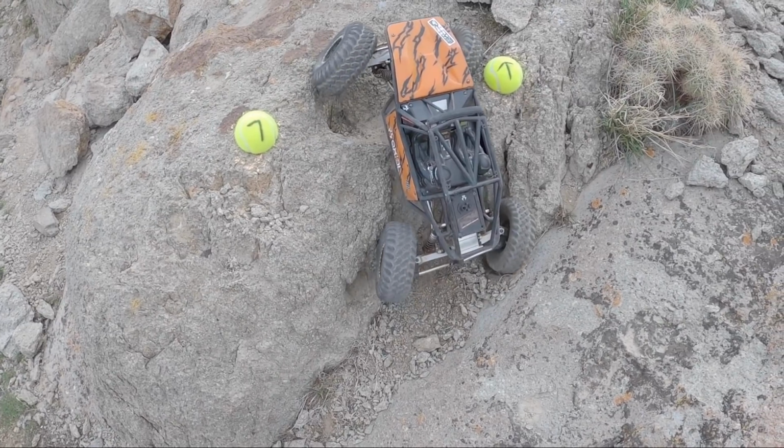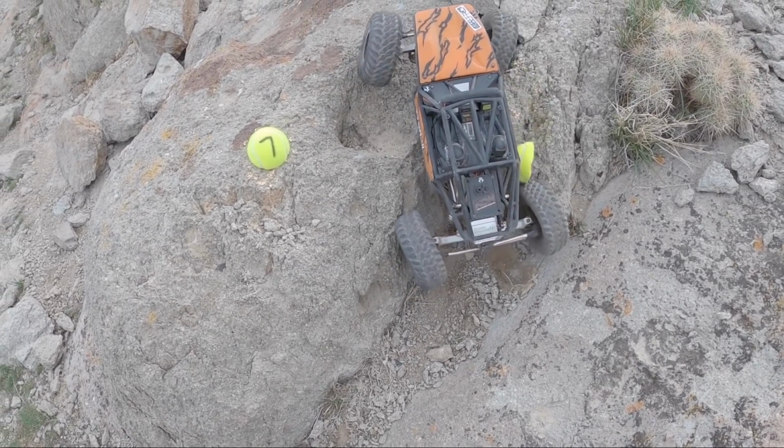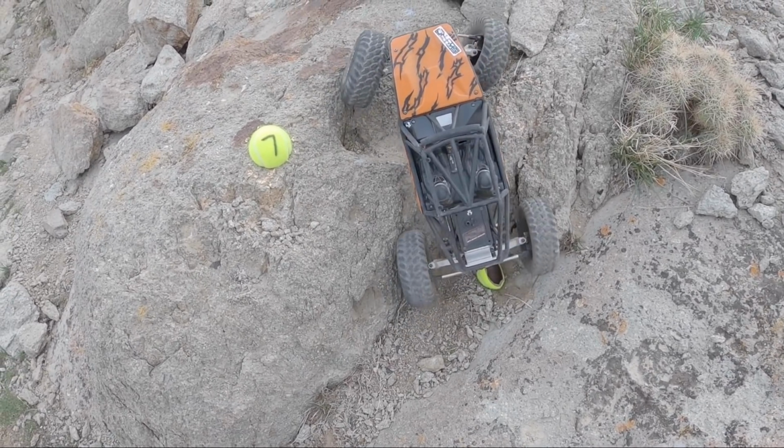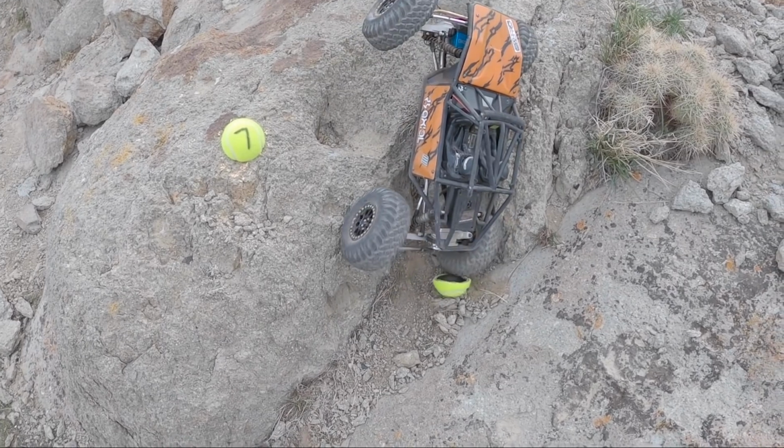I don't feel like there's anything different to be done there. And as I finally start to get some traction, the car pulls up. I just bump that arrow cone, and the car doesn't want anything to do with it. Unfortunately, just unable to get up and over this without clipping the cone. And right here, things are getting pretty ugly.